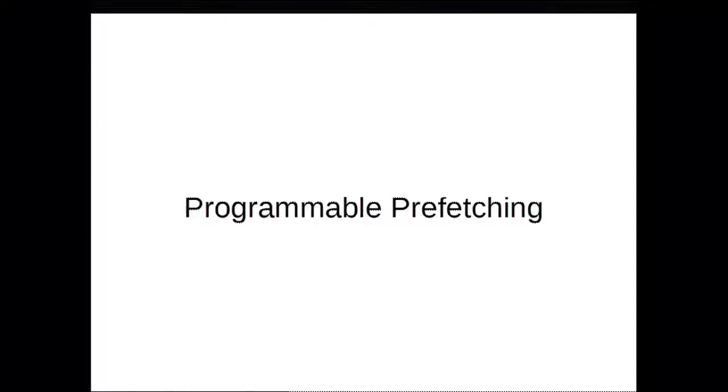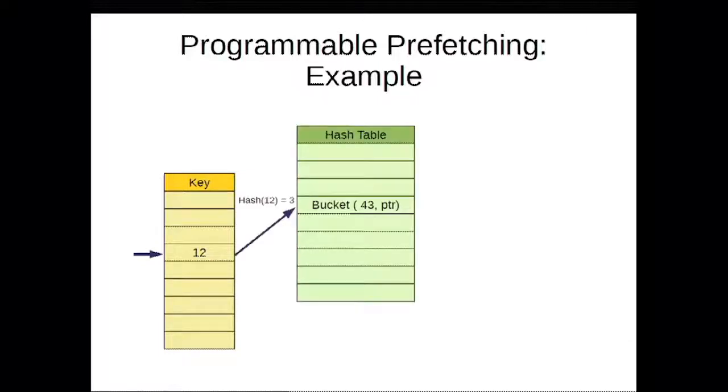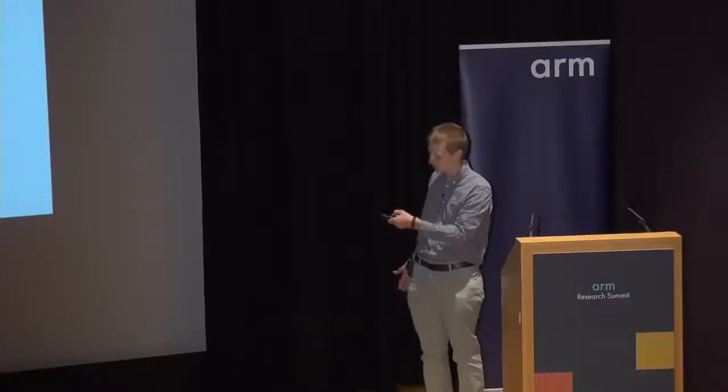So the first thing we're going to talk about is programmable prefetching. The stride prefetcher in a modern core is really, really good. It works very well, improves performance massively in a lot of cases. But often you get memory accesses that are way more complicated. What we're looking at over here is an access for a hash table for, say, a database workload. On the left here, we're moving through this key list, iterating through. We access this element here, which we then use to index into a hash table based on a computation. And that's usually a last level cache miss, as long as these data structures are relatively large.